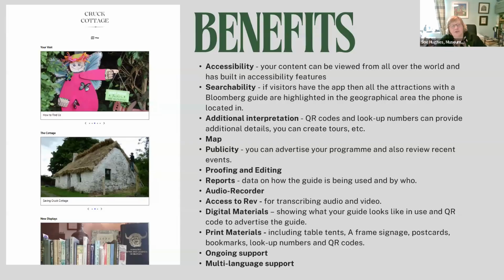And then this is how it looks for the people who are looking at it the other end on their guide. So the little dots underneath here take you to those different pages. So your visit section, that would take you to group visits, access, etc. through these little dots here. You can just push it along.